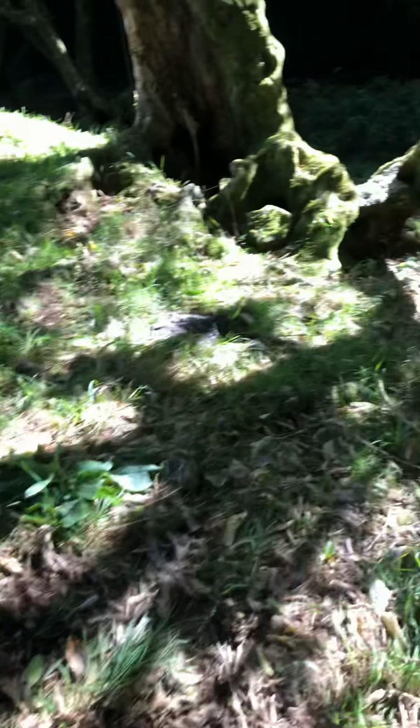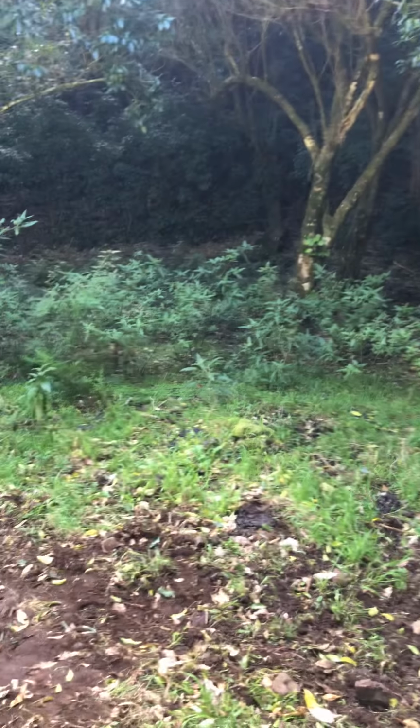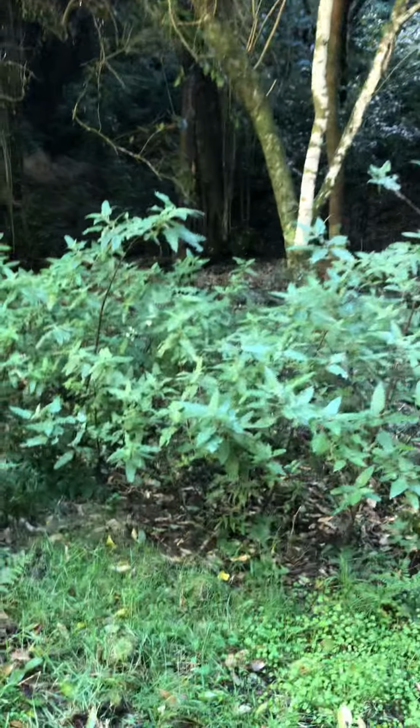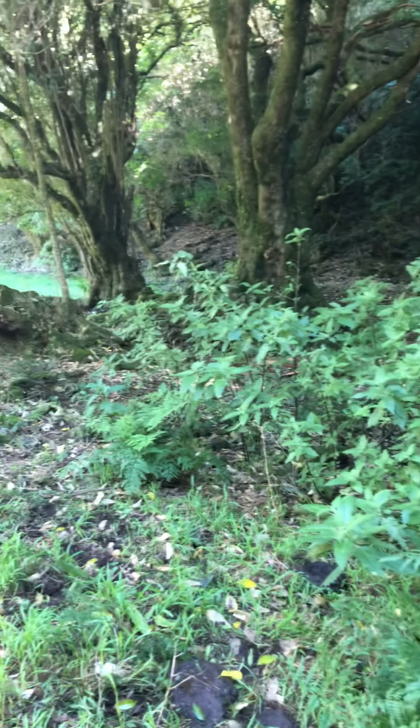So I found this huge patch of nettle on this piece of farmland. It's like a forest of nettle. That's all nettle there. All of that stuff there. So I'm going to be very carefully harvesting that. It's a beautiful, lovely, calm environment for these plants to be growing.